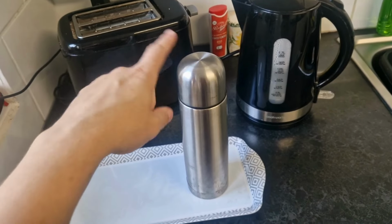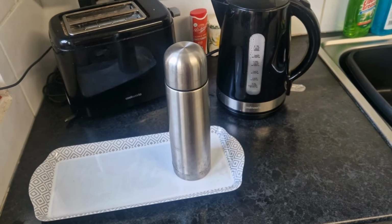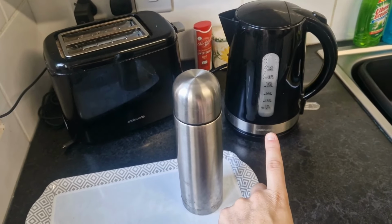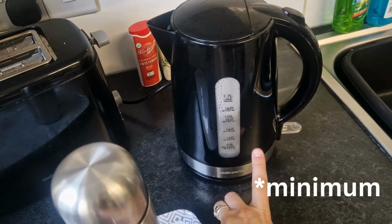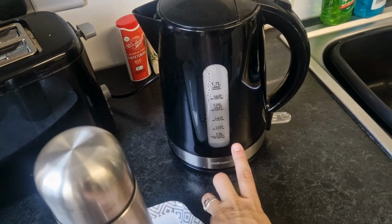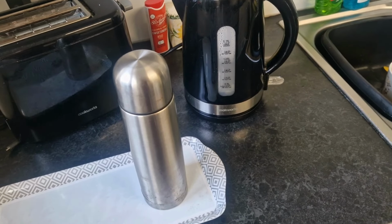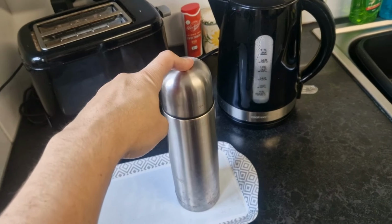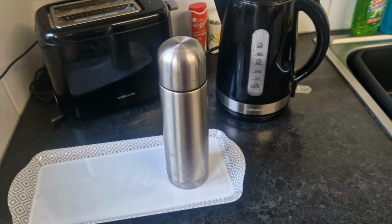I also have a flask. If you have been around for a while, I've mentioned this many times in my money saving videos. If you boil your kettle, my kettle has a 2-cup limit. Well, really that's about 3 cups. If I'm just boiling the kettle for myself for a cup of tea and not me and my husband, I save the leftover water in a thermos so that I can have another cup of tea a bit later on.